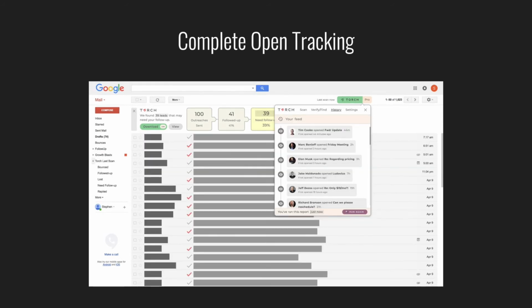We also offer open tracking, and that's the data that's used once you get that daily follow-up email. That's how we prioritize. But also you get a nice stream of all the opens, and in your email outbox, if you notice the red check marks, those are the ones that need follow-up. Those are the ones that opened your email. The gray ones haven't opened your email, and you can hover over and look at how many times they've opened.